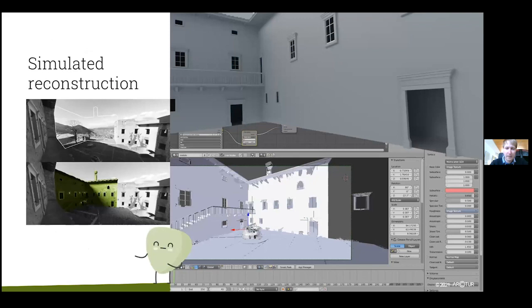So once we have a 3D model of a building, we can then move to 3D modeling or reconstructing parts of a building or parts of an area that do not exist in nature at the moment. Here, an example from a castle in the west of Slovenia, where we reconstructed a part of a castle that was burned down in the Second World War.